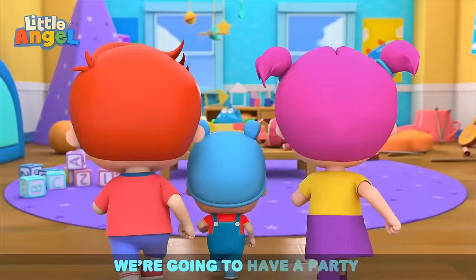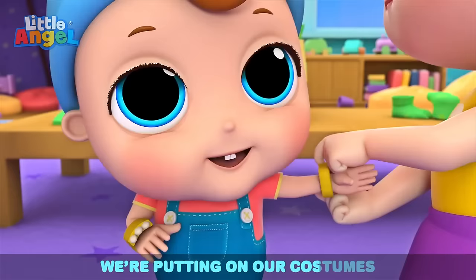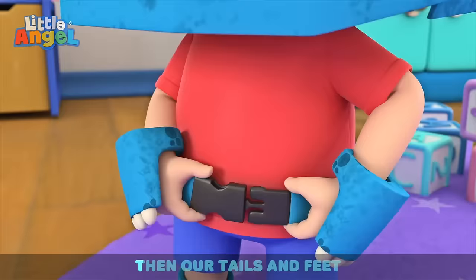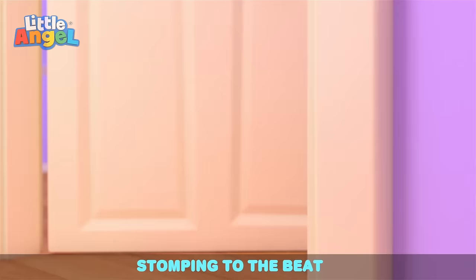We're going to have a party and dress like dinosaurs. We're putting on our costumes and we are going to roar. Let's put on our dino heads, then our tails and feet, and crawl like scary dinosaurs, stomping to the beat.